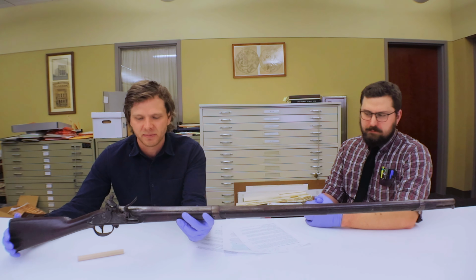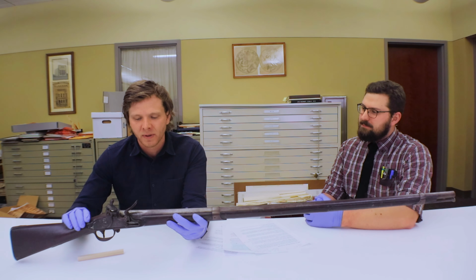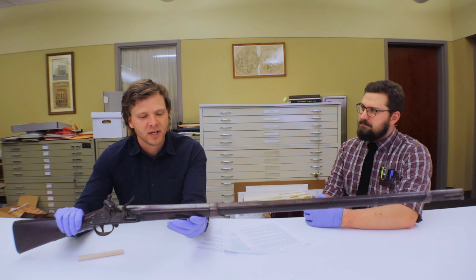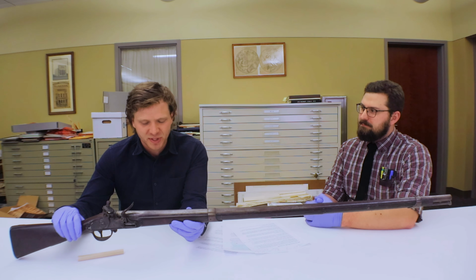And what do we mean by that? This is a .69 caliber smooth bore flintlock military musket. It has a 44.5-inch barrel, which is pretty standard for the French guns. It has, well, it's missing some parts.